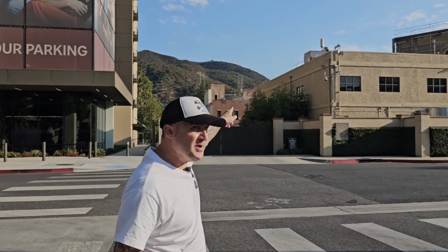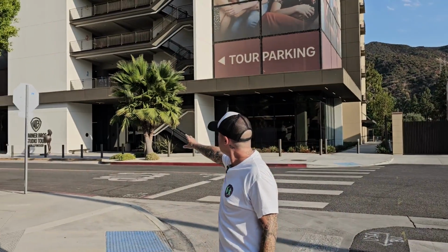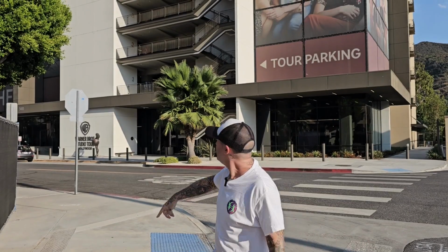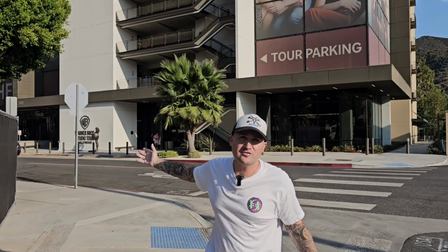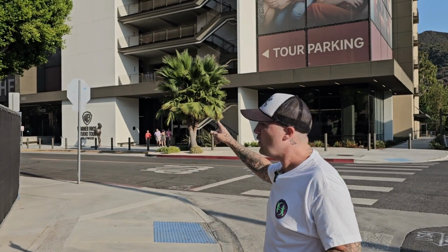Okay, right now we are in Burbank, California at Warner Brothers Studios. You can see here is the back lot right behind me, but this building right over here, this is the Warner Brothers Studio Store, Studio Tour. You go into that building and that's where you buy your tickets for the studio tour and you check in, but also in the lobby right now, they've got a bunch of stuff on display for Beetlejuice.